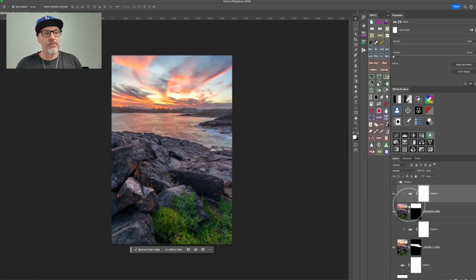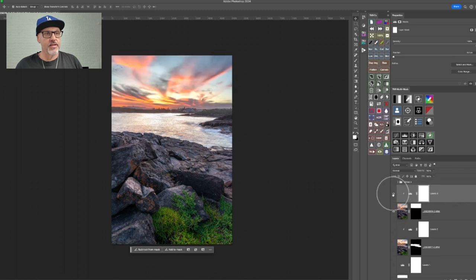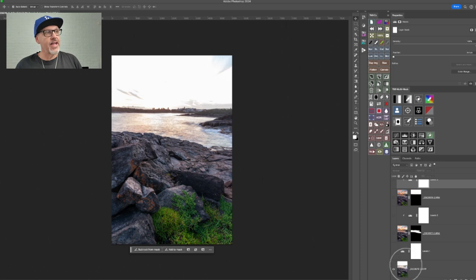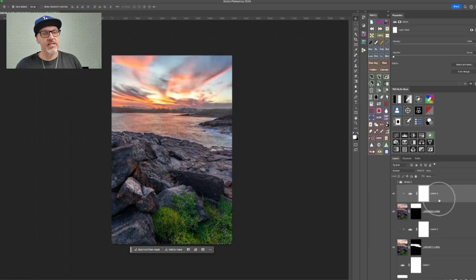All right, so here we are in Photoshop, and I'll just turn these layers off here so you can see them. And you can see, here's our base layer down here. That was our foreground shot. And here's our water layer blended in and our sky layer blended in. And I also did, you can see, some levels adjustments in between them there.